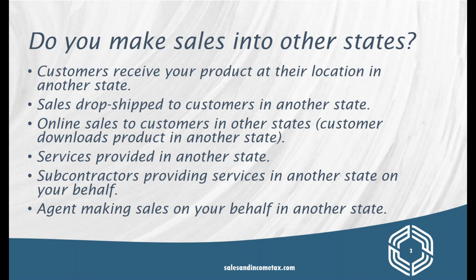So the first question is, do you make sales into other states? It seems like a simple question, but I think people don't realize all the things that they do and all the activities that might be considered sales into other states. So do you have customers that receive your product at their location, which is in another state? Do you have sales drop shipped directly from the manufacturer to a customer in another state? That would be sales into other states.